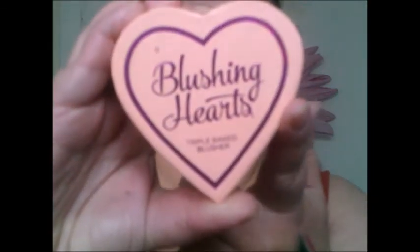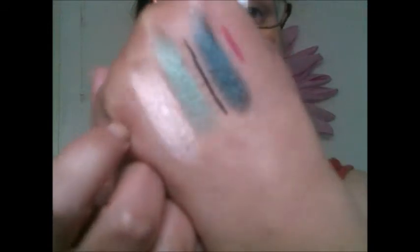This is the I Heart Makeup Blushing Hearts Blush in Peachy Pink Kisses. There it is. And to be honest, this isn't really a blusher. This is a blush topper. It is sparkly as anything. It is proper sparkle. It's more like a highlight than a blush. So I'm kind of cheating because it's not a blusher. But I have a lot of highlighters as well, so I suppose it does go in with that.